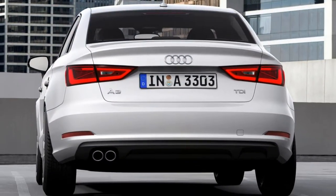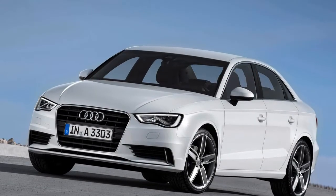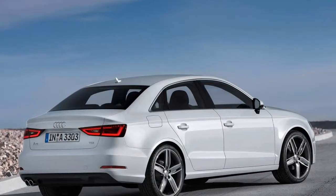The bad points of the Audi A3 Saloon: not as engaging as rivals, rear seat space, some models pricey, lots of kit costs extra.